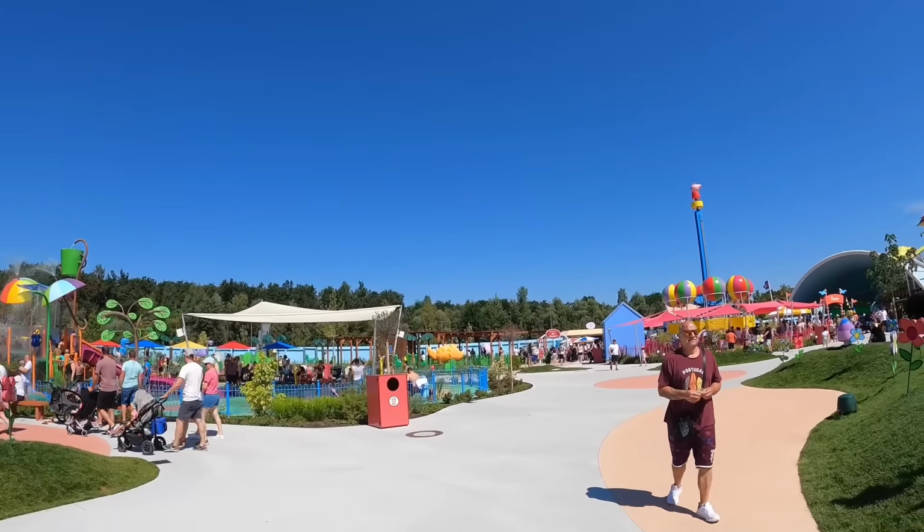Yeah, I overall enjoyed the Legoland Deutschland Resort more than I expected. I would say the actual Legoland park though was really fun. I enjoyed that a lot for sure.